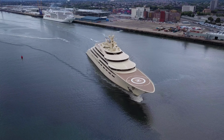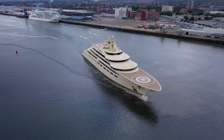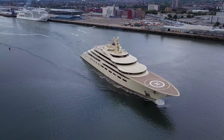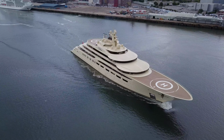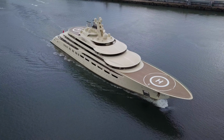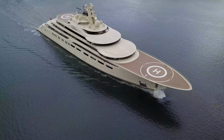It's not clear what the name Dilbar means. I think it is from the Urdu language, and that means daring in Urdu, which I think would make sense. It's an amazingly large superyacht. Estimated running costs are between $50 and $80 million a year. Seems like quite a lot, doesn't it?